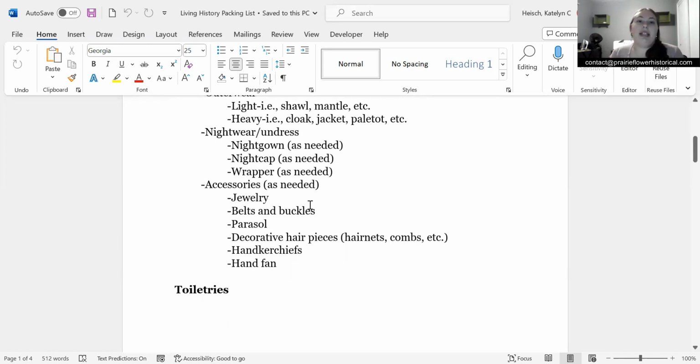Then I have nightwear and undress, which are all as needed, because for most events you are not required to have period nightwear. I think it adds to the ambiance, so I wear it, but not everyone's comfortable with that. If the event isn't requiring period nightwear, then you do whatever makes you feel comfortable. But I do have here, as needed, nightgown, nightcap, and wrapper, and these can also be tailored to a particular event.